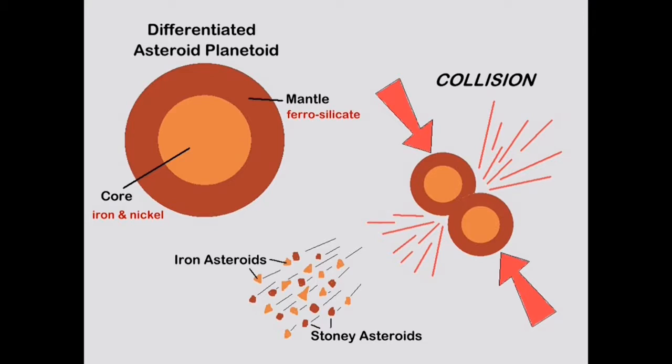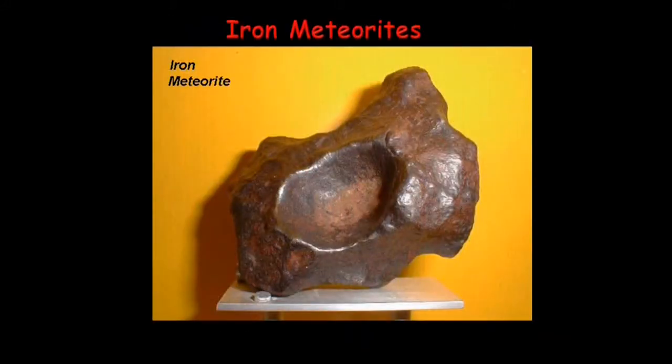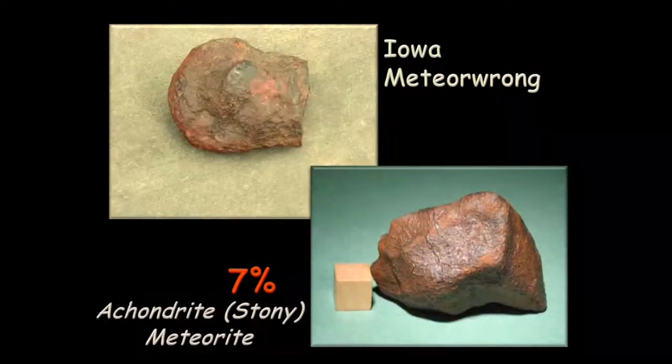And with all these asteroids in the asteroid belt, when they smash together like this and break apart, then you get iron meteorites, the center pieces of the core, and stony meteorites, the pieces of the mantle. So that's the main way that these meteorites form. Chondrites, if you find one in a field in Iowa somewhere, for instance, it's going to look an awful lot like a lot of other rocks that you'll find in the field.